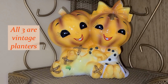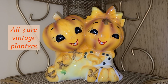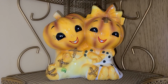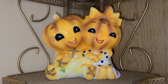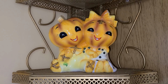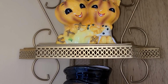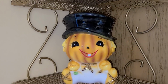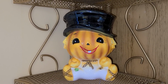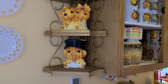This was my newest find at, I believe it could have been last year's Minnesota State Fairgrounds Antique Show. Pretty reasonable, or I wouldn't have gotten it. Sometimes you really find some good deals at those antique shows. People are retiring and they really sell a lot of their things so reasonable. And this guy I've had for several years. I really enjoy them in the corner here.